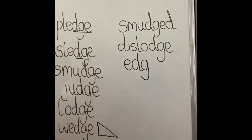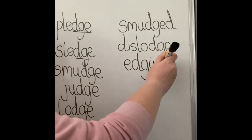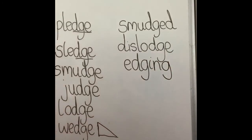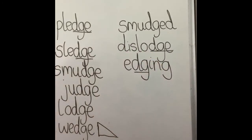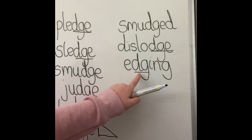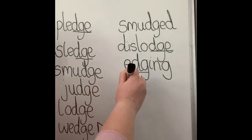Next word. Our very first word we looked at, but the word is going to be edging, but when we add ing to the word, I have to get rid of the e and just add the ing, edging. So that changes our trigraph a little bit, doesn't it? Because it doesn't have d, g, e. It's only got this because the e disappears after we add ing. Edging. Very tricky.